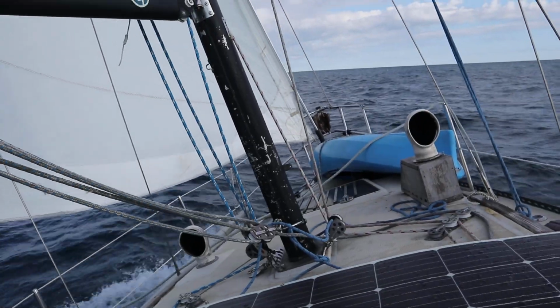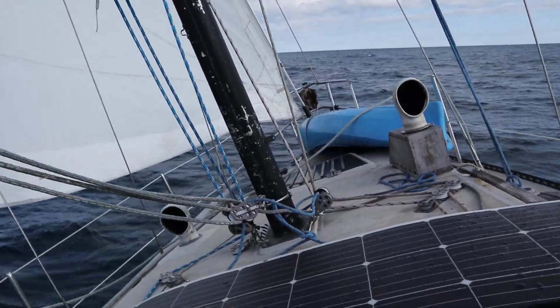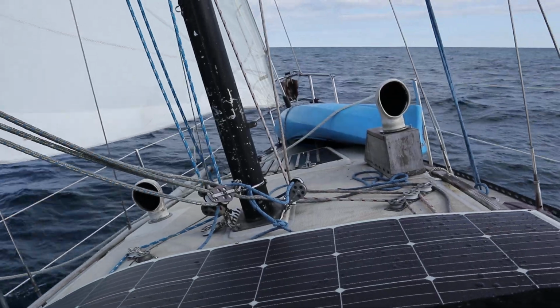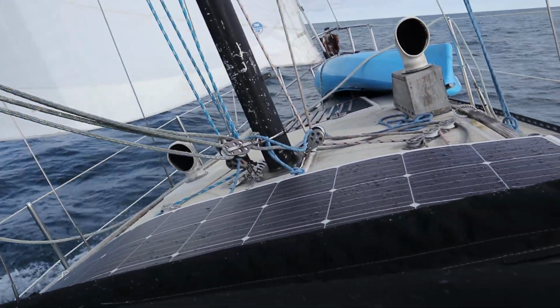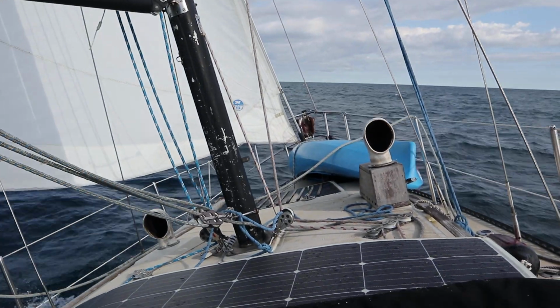I think it's another 20-some miles, so if I can keep up this speed, it'll be a great day and a great sail. Just take a look at the conditions out here. 20 degrees of heel here. I'm just moving. I'm taking a little bit of spray, but this is what I would call ideal for sailing.